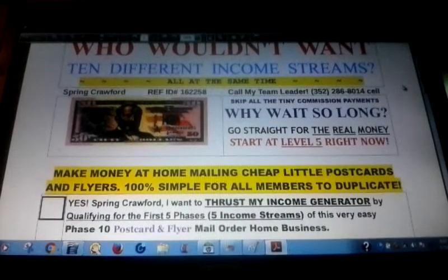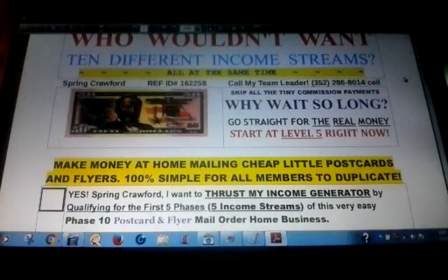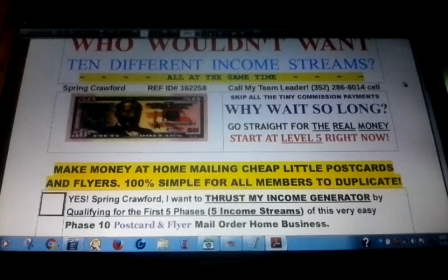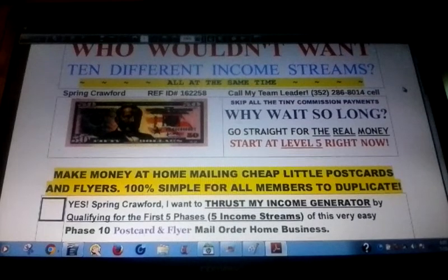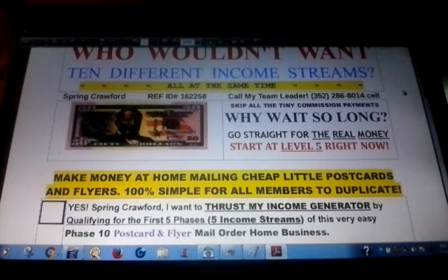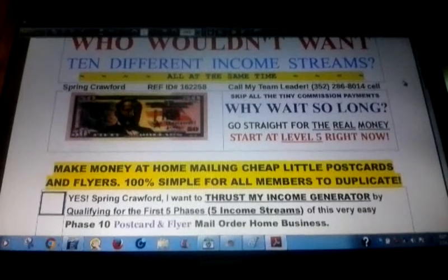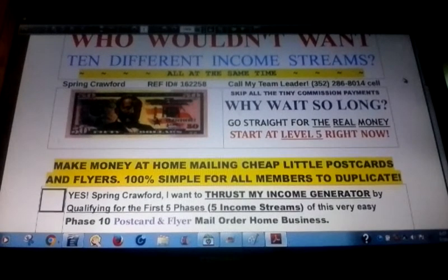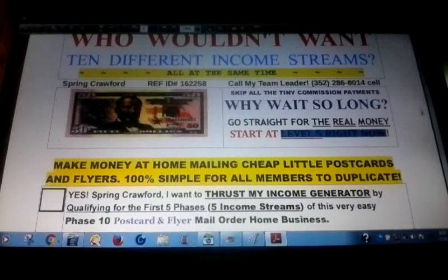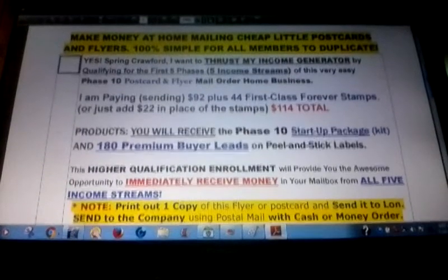We have a stamp collectors club. Everybody on our team, for the stamp collectors club, every referral we get 2 books of stamps, which equals 40 stamps. There's 20 stamps in each book, so you get 2 books of stamps every referral you sign up and join our private stamp collectors club through a flyer or a postcard. So people are skipping levels 1 through 4 and they're going right to level 5 so they can get to the bigger commissions, make money at home mailing cheap little postcards and flyers.